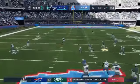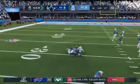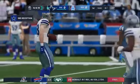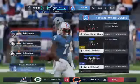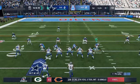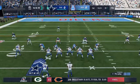From the gun, it's Tua. He's got his tight end on the corner route. It's complete. And he gets it inside the 35 and just shy of the 30. It's a gain of 16 and the Dallas first down. First down, Dallas.